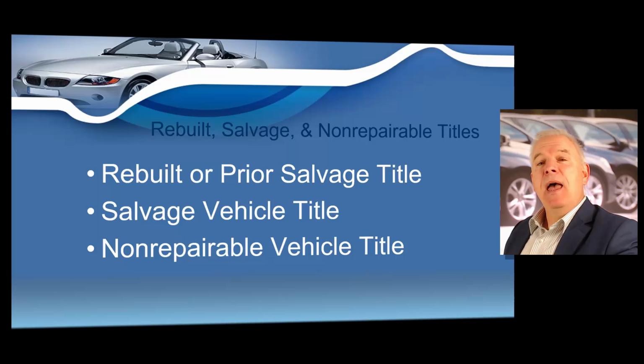As stated earlier, an independent motor vehicle dealer in Texas is not required to obtain a separate salvage license. They just changed that law. Application for a Texas title branded rebuilt salvage is required when a salvage motor vehicle has been rebuilt and placed in operable condition before selling or otherwise transferring ownership of the vehicle.